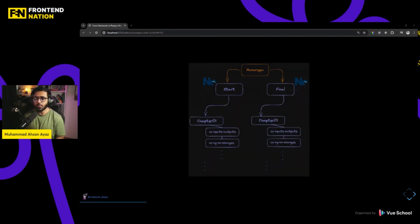So this is how the architecture looks. We have one single monorepo, and in that monorepo I have the start folder and the final folder. As I mentioned, all of the recipes of the Angular Cookbook have a starting state. You follow the recipe and then you get to the final state, but it's obviously good for the readers to have both of them so they can double check.